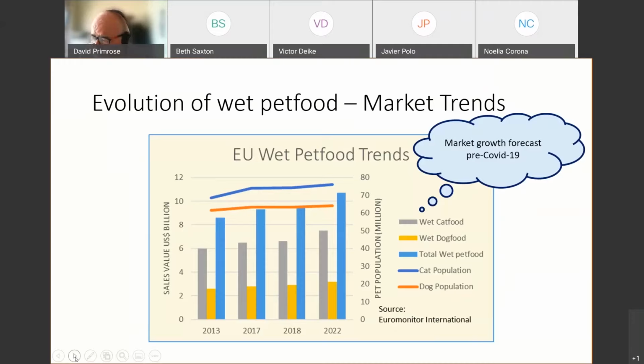So this next slide shows a little bit about market trends in wet pet food. This is some data from Euromonitor International showing the trends in wet pet food sales value in the EU between the period 2003 and 2018, with a prediction on market growth through to 2022. I've also indicated on the same chart the estimates for the dog and the cat population over that period.